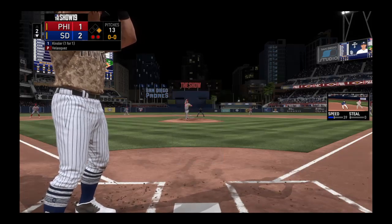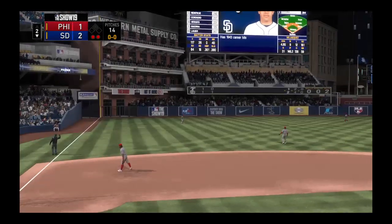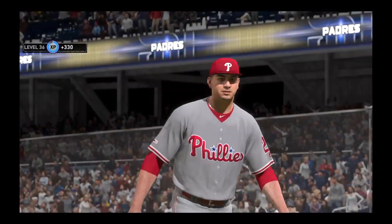Here's the second baseman, Ian Kinsler. He swings and lines it to left. McCutchen is there, and he'll make the catch to retire the side.